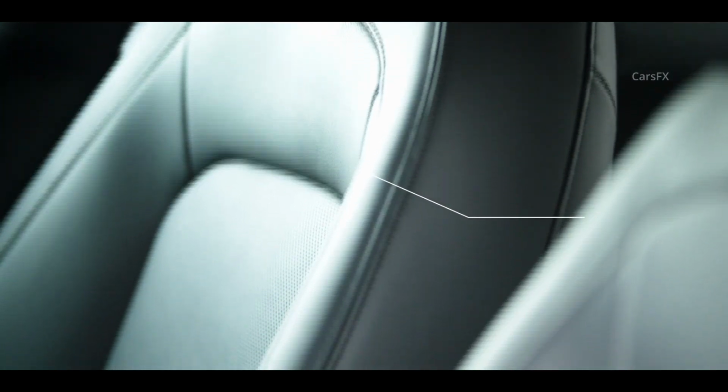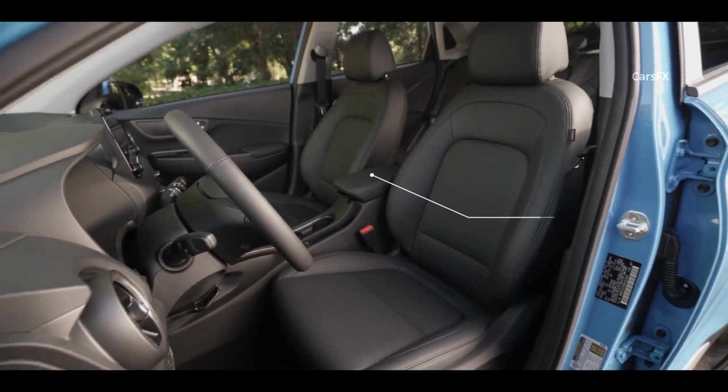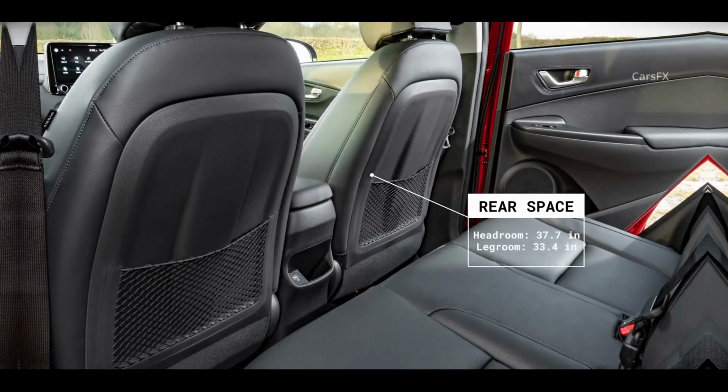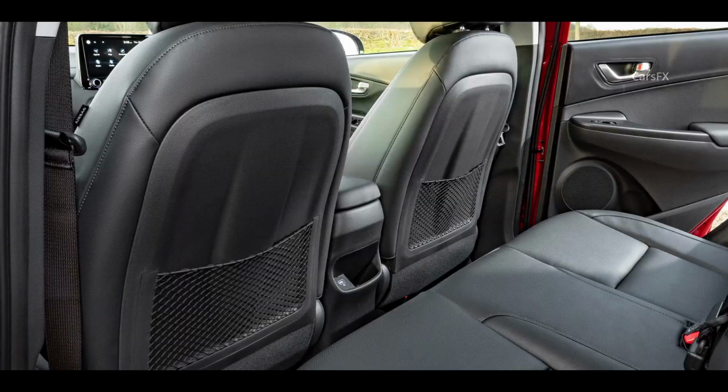There is a reasonable amount of space in the front, but not quite as much leg or headroom as you will find in many rivals. And it gets worse, it's rather cramped in the back. If you are more than 6 feet tall, expect your knees to be wedged against the back of the seat and front, which is covered in unforgiving hard plastic.